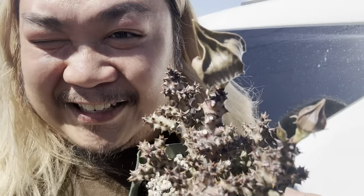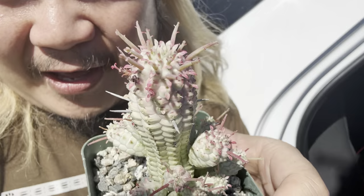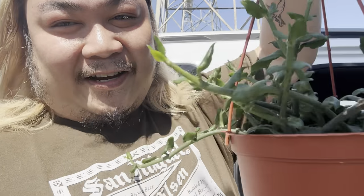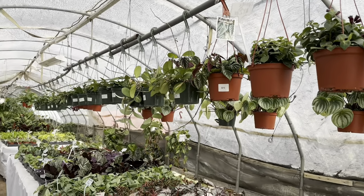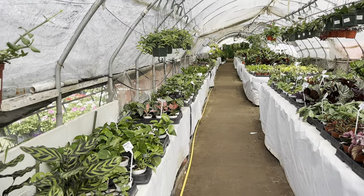I got the Edithcolea grandis. I'm so excited for that flower to open up. I also got this Euphorbia corncob variegata. The colors were so pretty. I'm loving that pink. And of course, I finally picked up my parachute plant, the Ceropegia sandersonii. I'm so excited about this one. That was a fun trip to Rosales. It always is. I was just here the other day, and already this greenhouse looks so different.